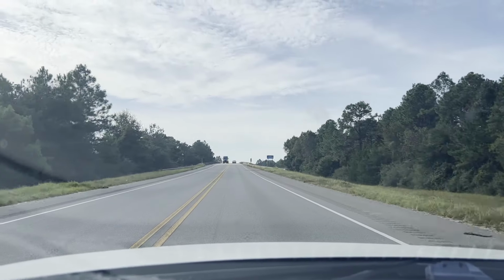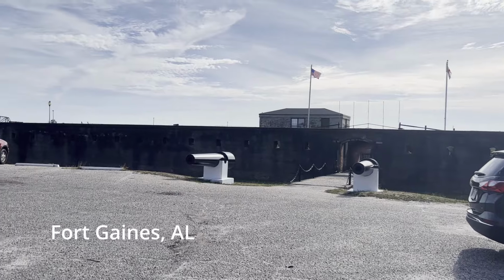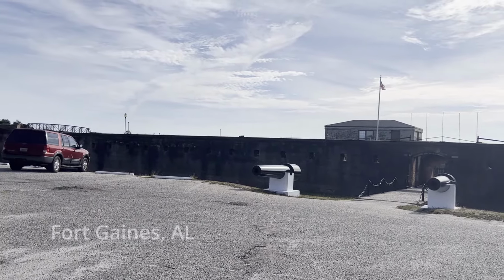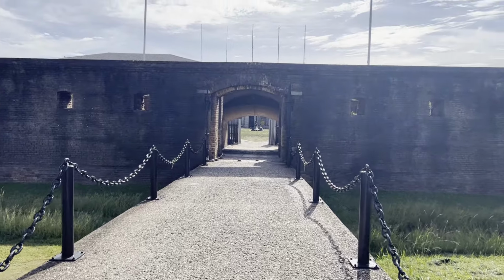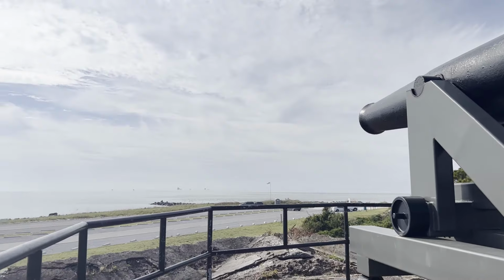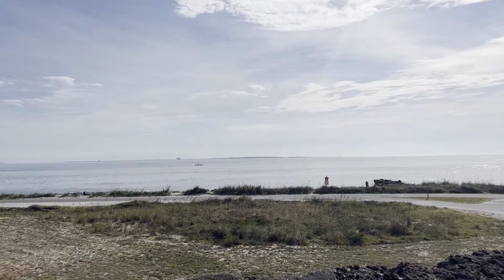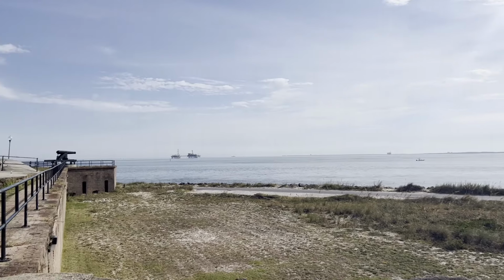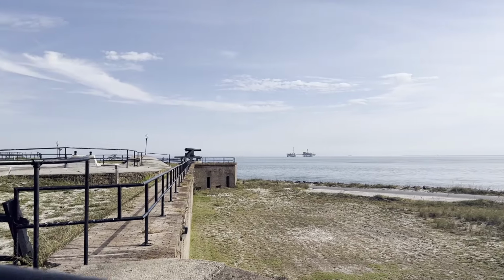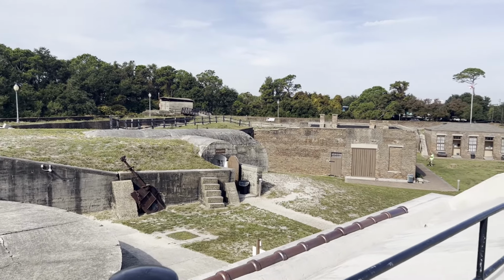Fort Gaines was built on Dauphin Island at the mouth of Mobile Bay to protect the city in 1821. It saw action during the Battle of Mobile Bay, which concluded with the Union victory and was the last of the Gulf Coast forts to be captured by Union forces. It's a great place to visit, and Dauphin Island is a nice place to spend the day, especially for beachgoers.